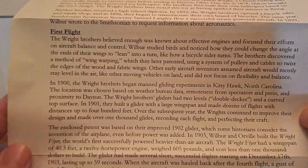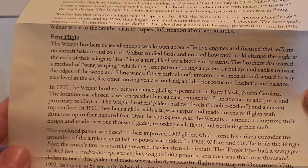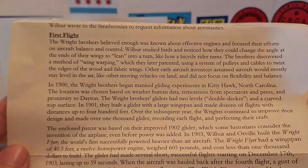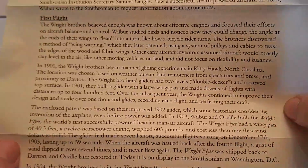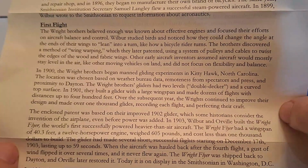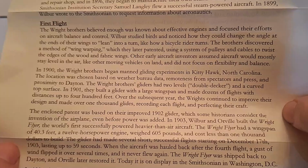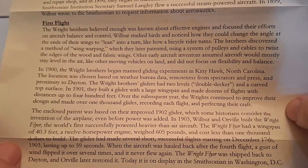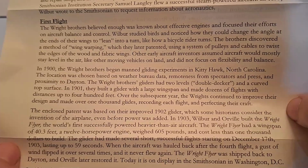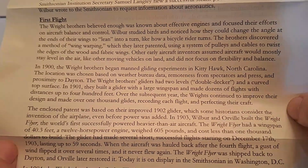The first flight. The Wright brothers believed enough was known about effective engines and focused their efforts on aircraft balance and control. That's very smart. Wilbur studied birds and noticed how they could change the angle at the ends of their wings to lean into a turn, like how a bicycle rider turns. The brothers discovered a method of wing warping, which they later patented, using a system of pulleys and cables to twist the edges of the wood and fabric wings.